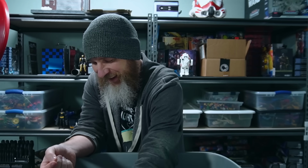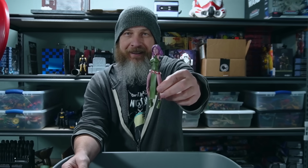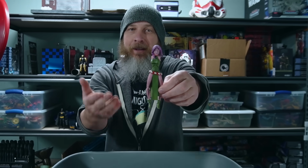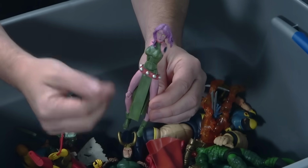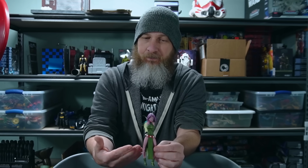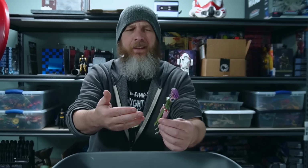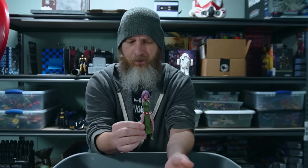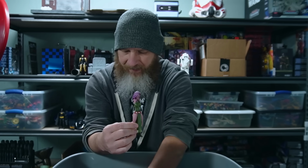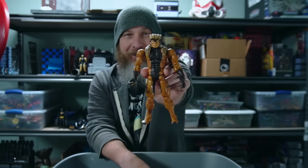How about this? For a custom con, we got together and did an Exiles custom group, and one of my figures was Blink. And at the time it wasn't bad, but Hasbro's since blown this out of the water. So into the tub it went, and I don't know if I pulled the arms to use on another custom or what happened there, or if they're down here. A discarded custom.